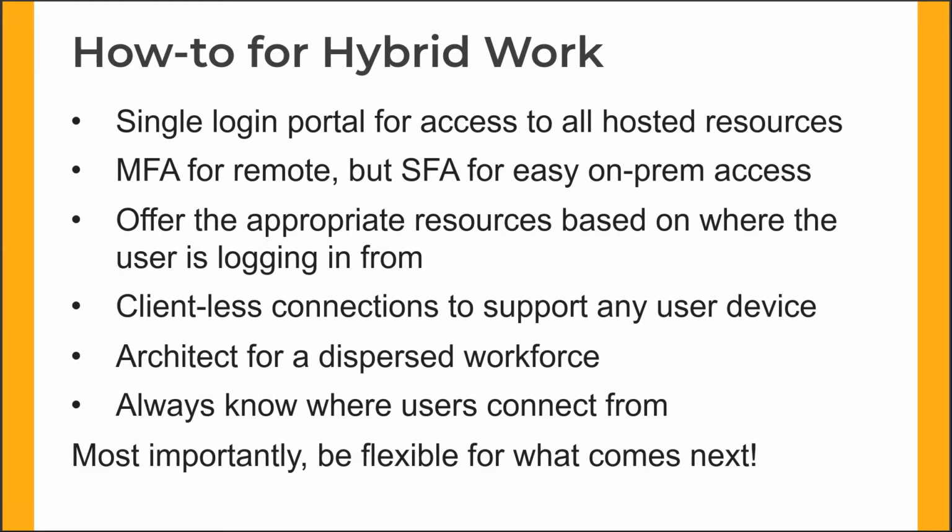So how do you do this? How can you build one of these remote access platforms that I'm talking about, or remote access solutions? And what are the things that you should think about while you're architecting it? Well, first, what you really want is a single login portal for all of the resources. You don't want to have to send users to different places to get to their resources as they travel wherever they happen to be traveling for the day. So a single login portal is very important for an end user experience.